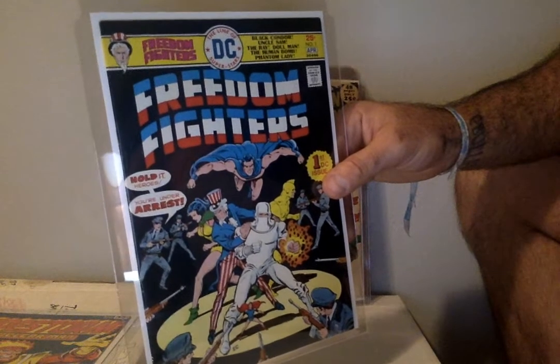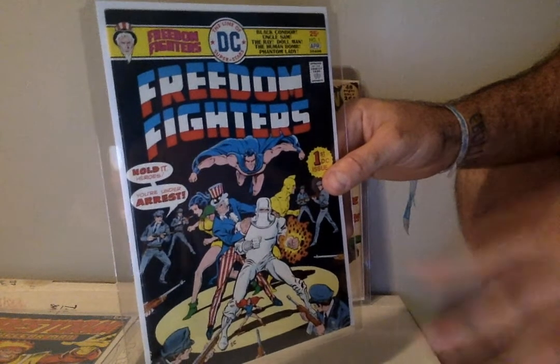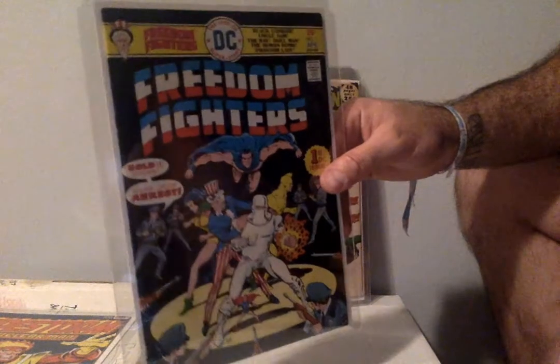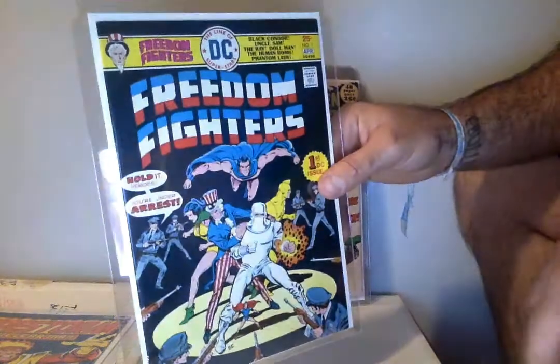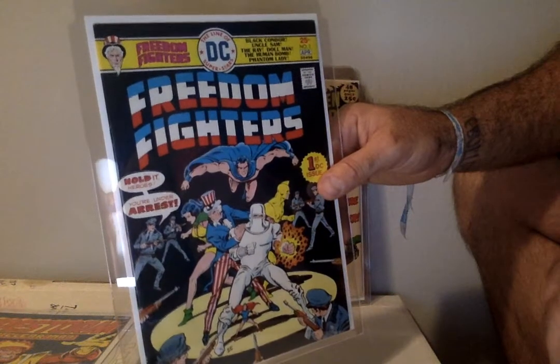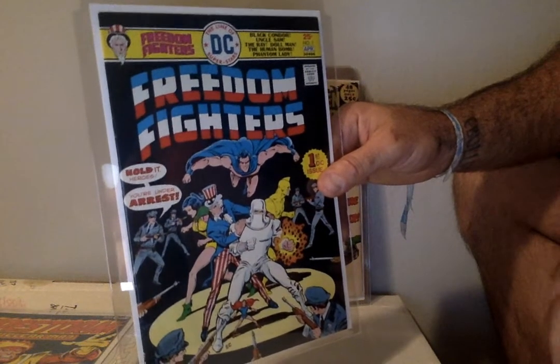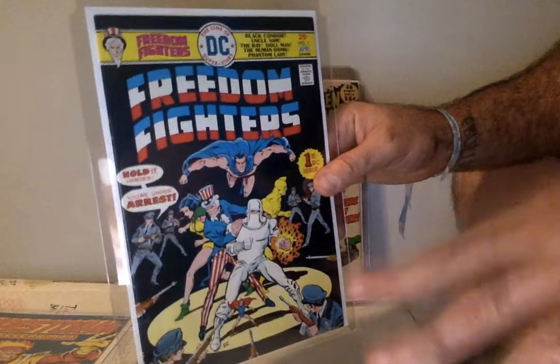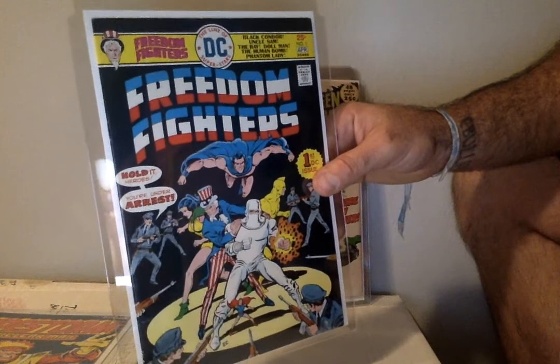This is #1, all black cover, which is tough. I want to say I got it for under $10. And it's got to be like an 8.5. I mean, it's a solid book for sure. Might be even a little better, but I'm going to go with 8.5 on this one. Pretty cool.